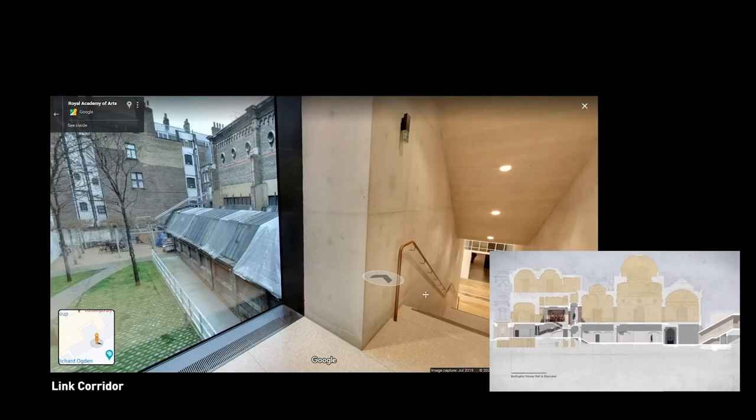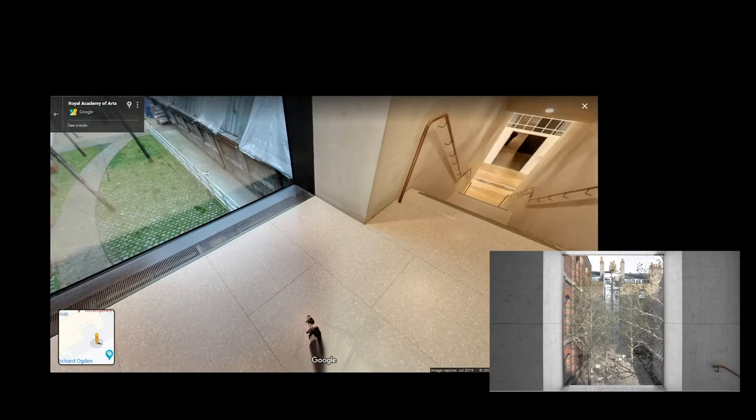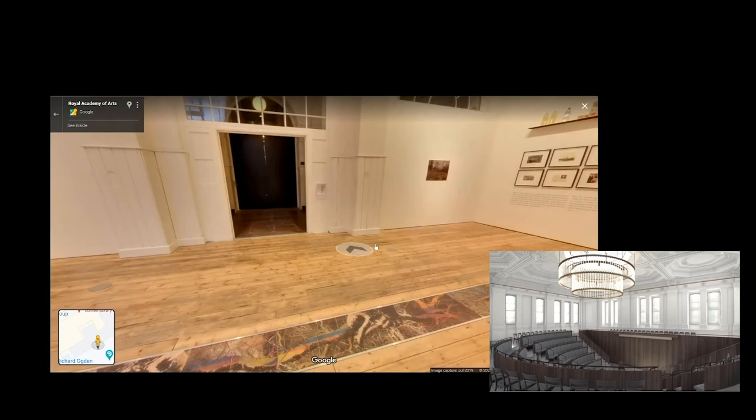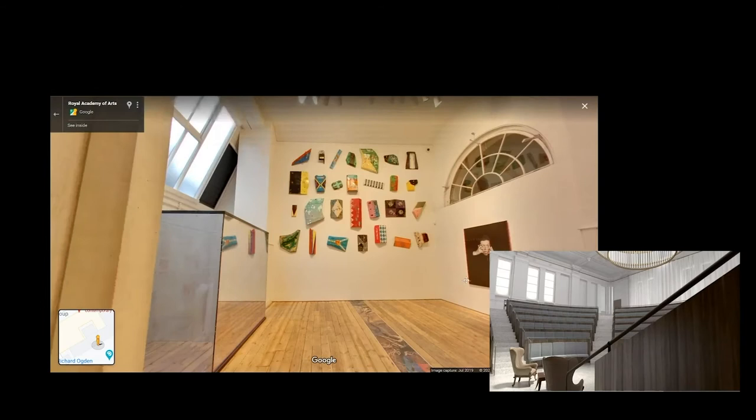The fact that you will be able to go from an exhibition in Burlington House to a lecture in Burlington Gardens just by going through the link, I think that's going to be a great opportunity. There's something about making a room that's not a typical auditorium, and it's our ambition to make a beautiful room. I like to think that the quality of this room might have some effect on the quality of conversation. And it's probably the strongest piece of design we're making.